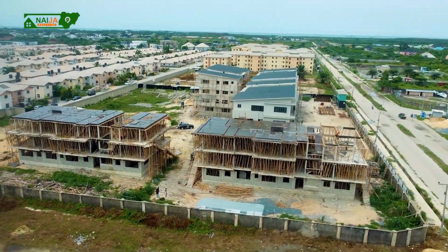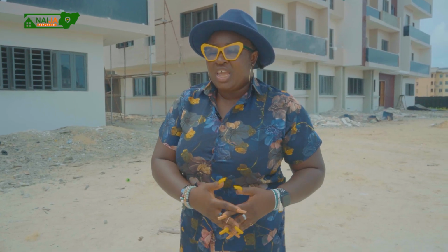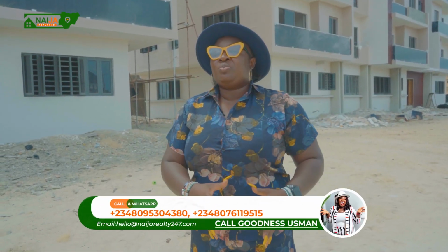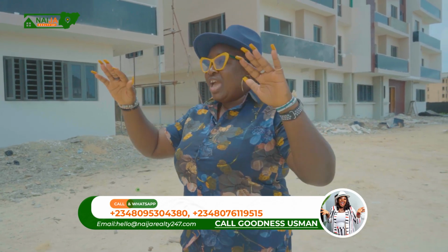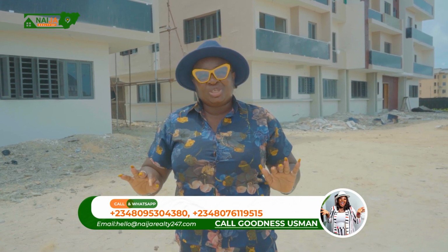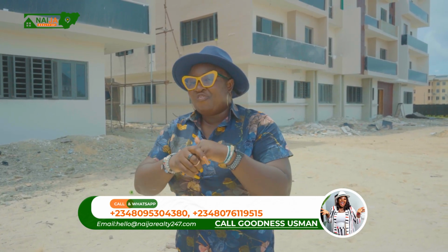Now, another reason why I love this particular property is because of the security on it. What do I mean? Security on your investment, which means it has a seal of work covering the entire estate. So you can rest assured that there are no issues, no encumbrances of any shade or form on your investment right here.